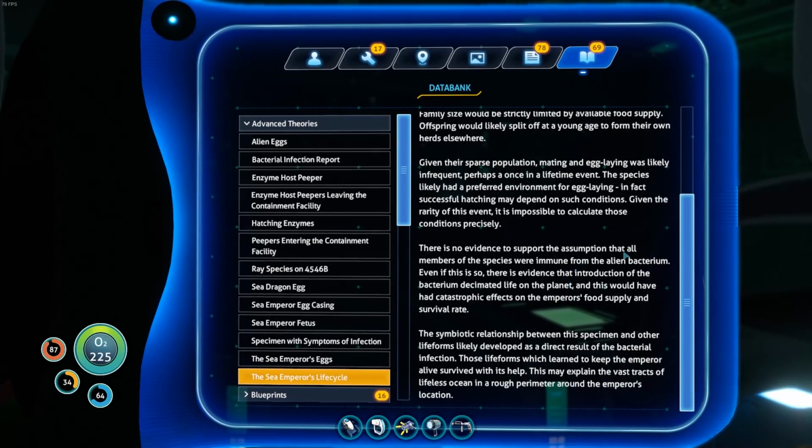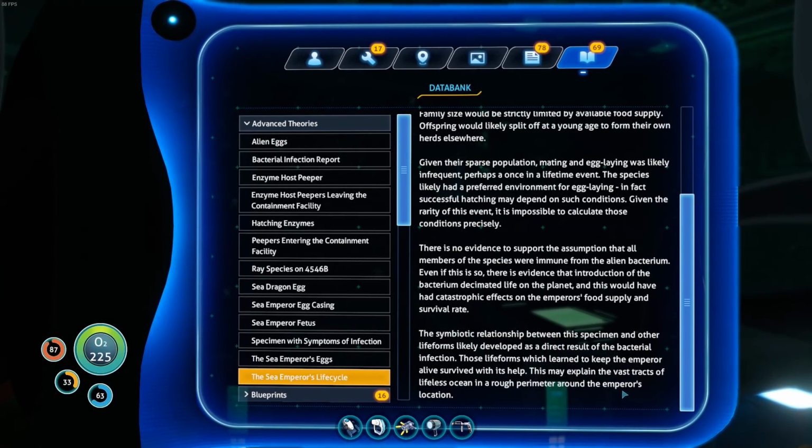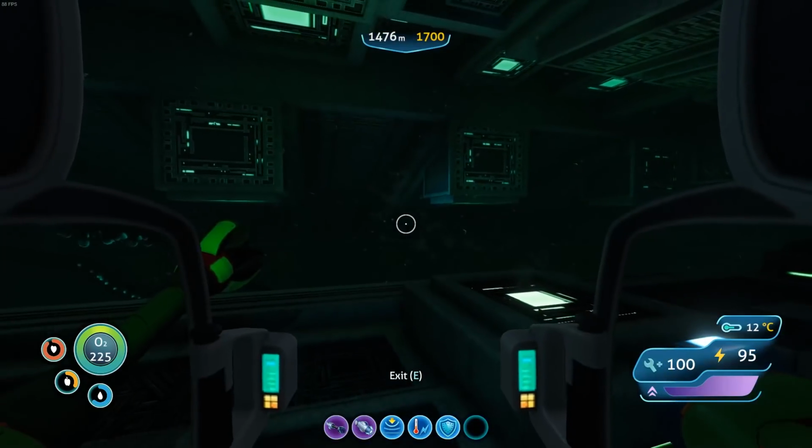There's no evidence to support the assumption that all of the members of the species were immune from the alien bacterium. Even if it is so, there is evidence that the introduction of the bacteria may have decimated the life on the planet and would have had a catastrophic effect on the Emperor's food supply and survival rate. Symbiotic relationships between this specimen and other life forms likely developed as a direct result of the bacterium infection. Life forms which learned to keep the Emperor alive survived for its help, and this may explain the vast tracts of lifeless ocean in the rough perimeter around the Emperor's location.